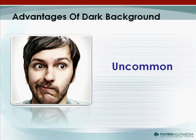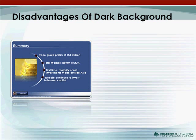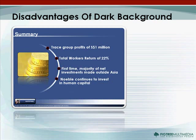So that is a very interesting feeling that actually works to the advantage of the presenter. And of course, as I mentioned, because it has the same atmosphere as bedtime, when people attend a presentation with a dark background, they are typically more relaxed. Now let's look at what are the disadvantages of having a dark background.